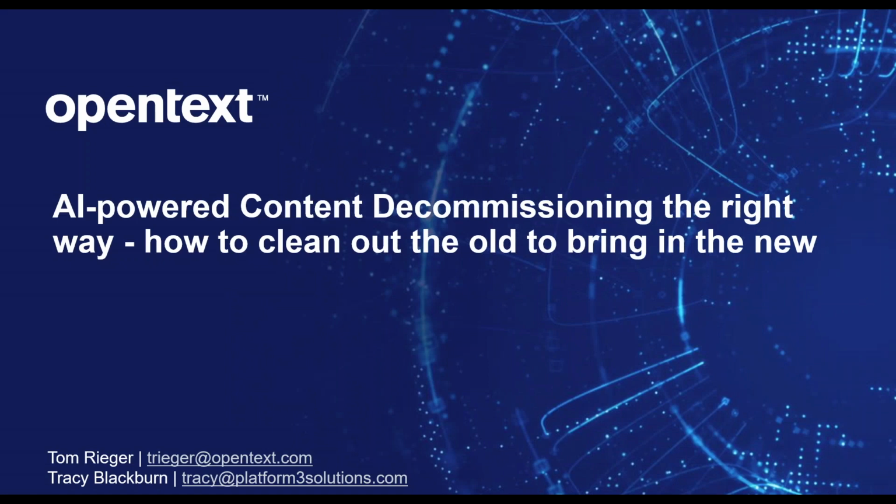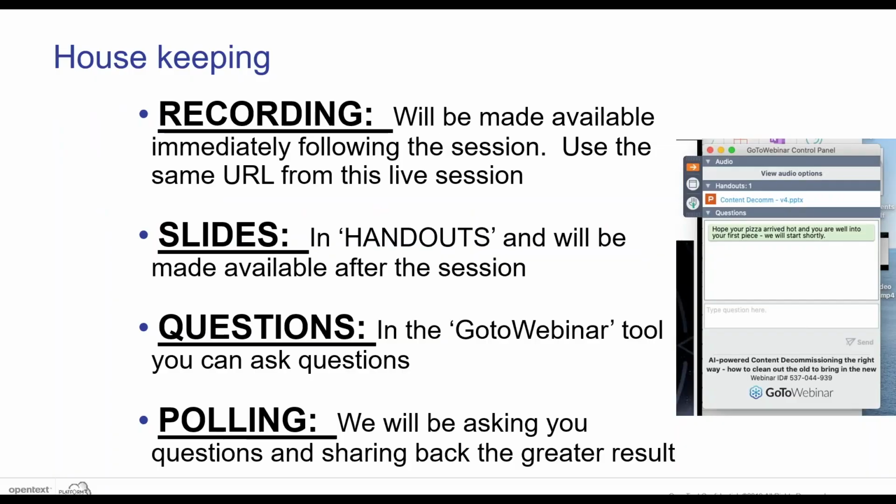And we're going to talk about our collaboration around bringing AI-powered content decommissioning the right way, how to clean out the old to bring in the new. A very different take on an idea of how you can use AI and bring a capability together to help you understand and reconcile what you have so you can decide what you should do next.